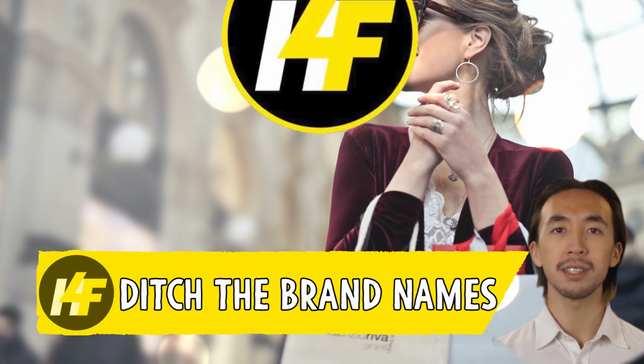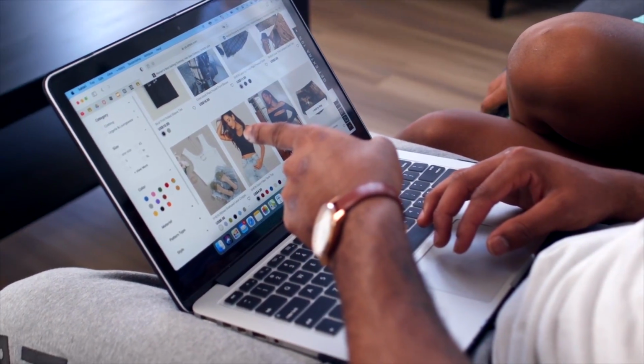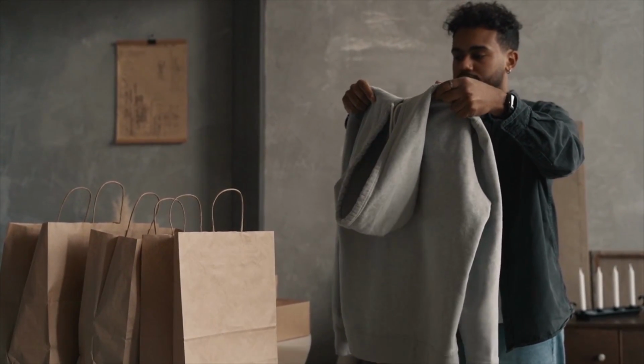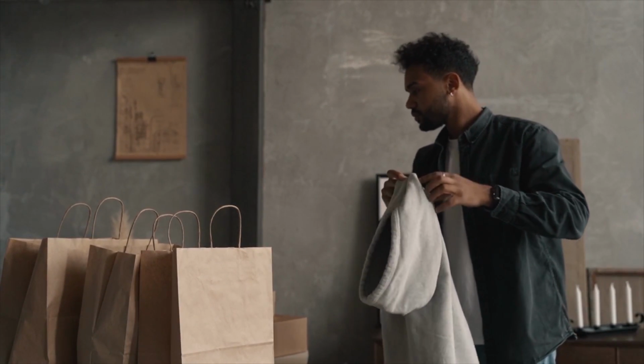Ditch the brand names. In this social media run life, it is very easy to see designer brands and covet them. But as these items are usually overpriced and under quality, they are more often than not a waste of your money.